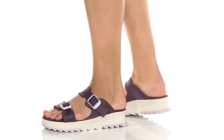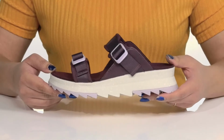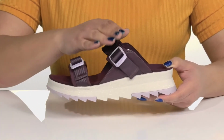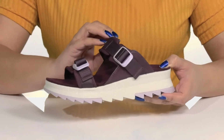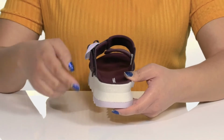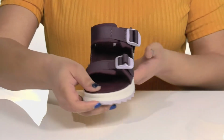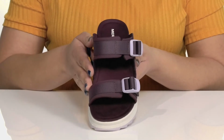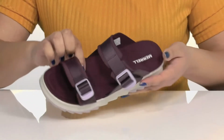Enjoy all-day comfort with these sandals by Merrell. They feature a textile upper with an open-toe silhouette and two straps that go over the vamp with adjustable buckle closures to give you a secure and custom fit, and a wide opening made for easy slip-on. These have a simple and functional design, making them a good go-to pair for your next outdoor adventure.